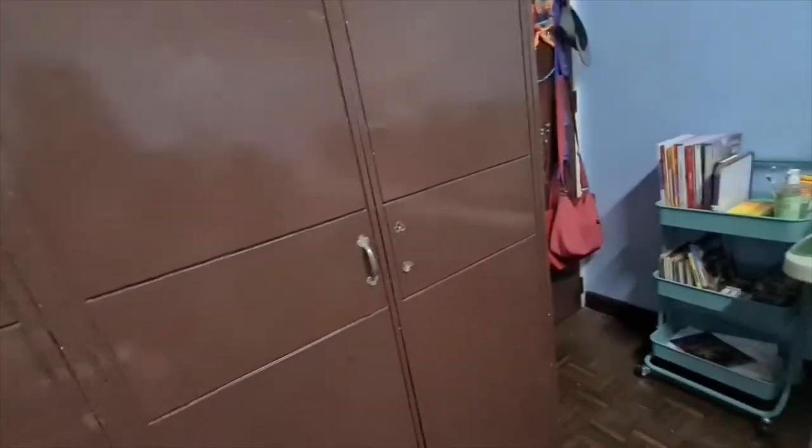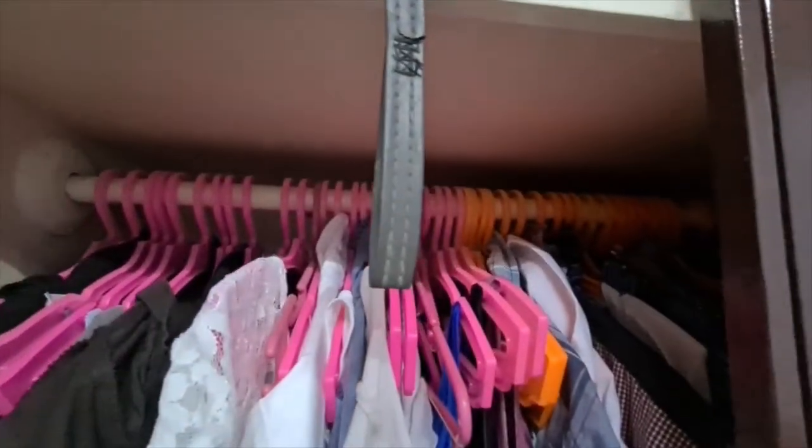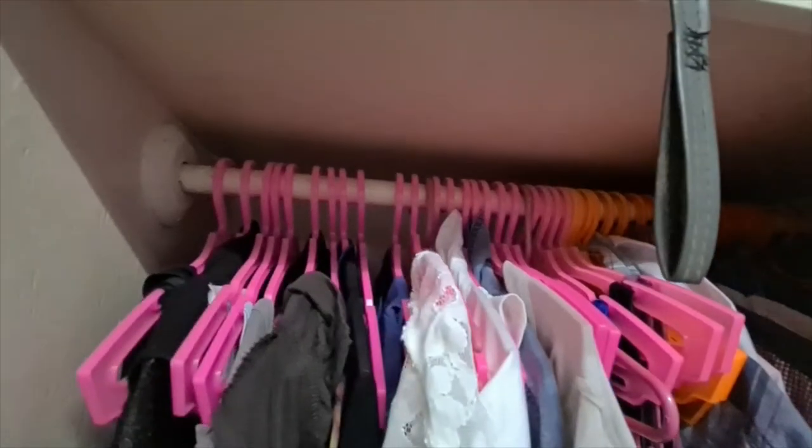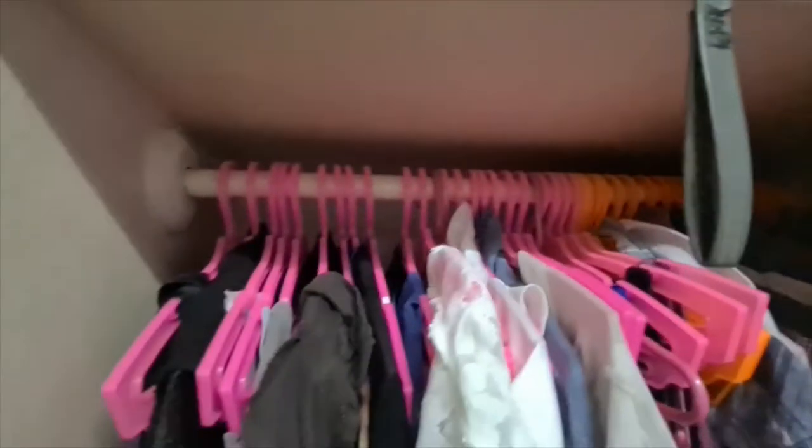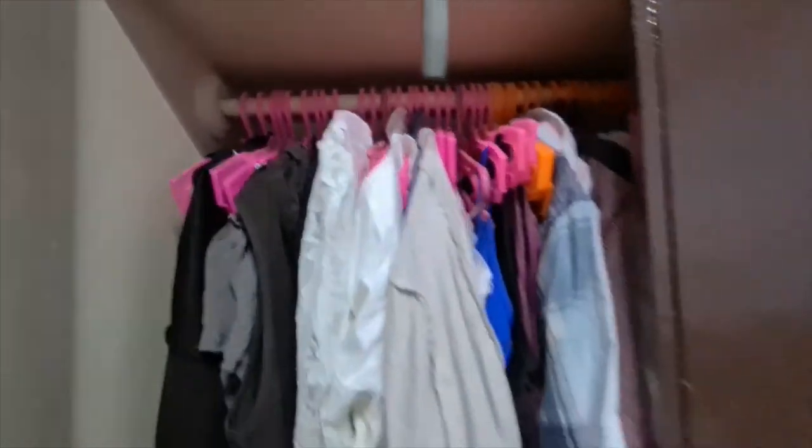And in here are also just some clothes that I use. As you can see, I always have to have a matching hanger for them. Like the orange ones are for my husband's clothes, and then these pink ones are for mine. All right, and now you have a complete tour of my craft room.